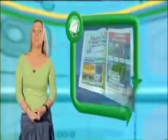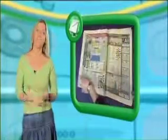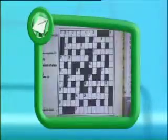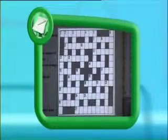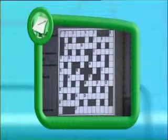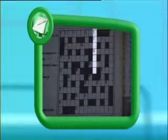One way of improving your writing and spelling is by doing word puzzles. So this week's writing tip is about crosswords. So how do they work? Well, a crossword is a grid with black and white spaces.